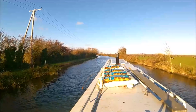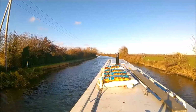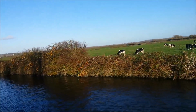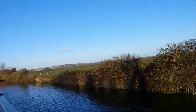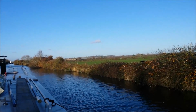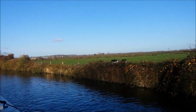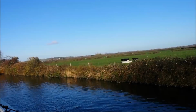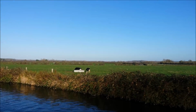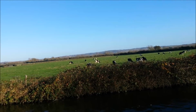We're going through an area now that's a bit flat, and there's not really much to look at. I think the old boaters, from the days of the boaters that was working on their boats, used to call this the fields. Still, it's got a beauty of its own.